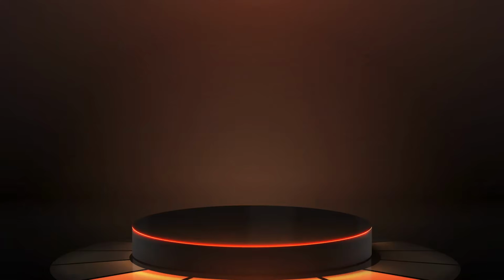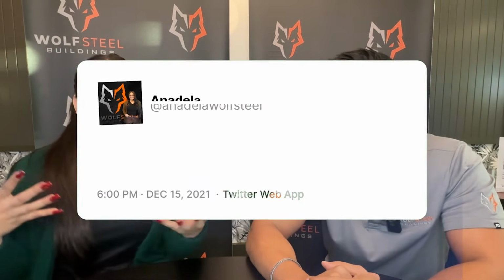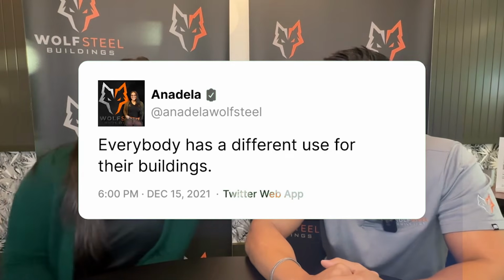So overall, I think we're 3 and 3. Was it 3 and 3? 3 and 3. So overall, each door has its pros and cons. We provided our opinion on the winner of each of these benefits to help you make a decision and see what's important to you. But of course, what you need may be very different from someone getting a commercial project. If you're just getting a storage project, sometimes people are also getting residential projects and are going to live in them. Everybody has a different use for their buildings, and that really determines what type of door is better for you.